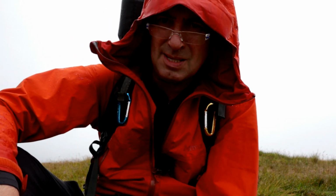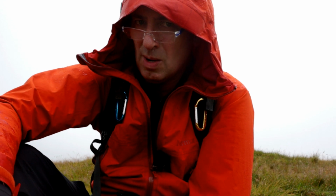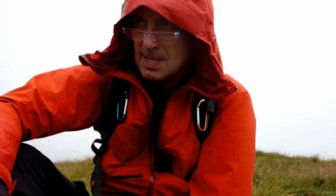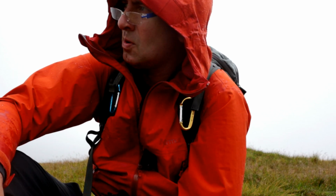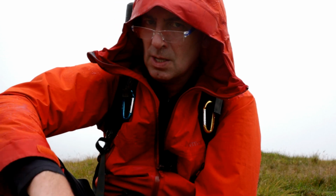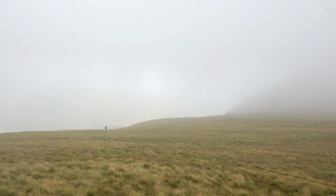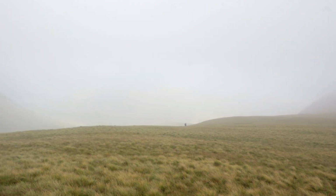What lies behind me is Blencathra, but you can't see that because the summit currently sits well below the cloud line. It's nicely shrouded with a bit of cloud. The reason I say nicely is because often it does lead to a bit of eeriness in the images. So I'm going to head up to Bannerdale now, and then we'll see what we can find. I do love it though.